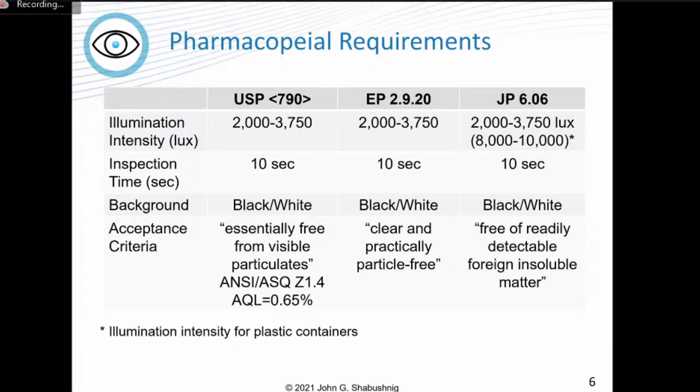You can see here light intensities, 2000 to 3750 lux, higher intensities especially referenced in the Japanese pharmacopoeia when you're looking at plastic containers or some other difficult to inspect products. An inspection time of 10 seconds, and that is against both a black and a white background: 5 seconds against one, 5 seconds against the other. We need contrast to see the various particles that we're looking for. Some may be light in color, some may be dark. So by using both black and white backgrounds, we achieve good contrast and good sensitivity for a wide range of particles that may be found in the products we're manufacturing.